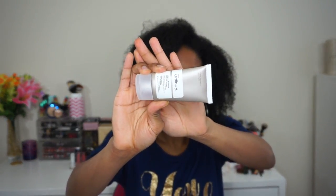So first thing we have is by The Ordinary. I haven't heard about this brand, but it's called The Ordinary. It is their high adherence silicone primer, and it says it's a blurring, surface smoother primer. This one has a silicone consistency, and this is what the actual packaging looks like. So really cute and luxurious looking.